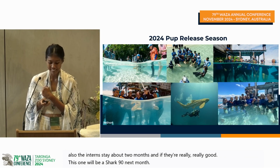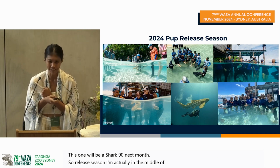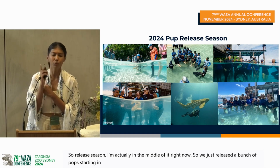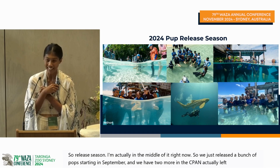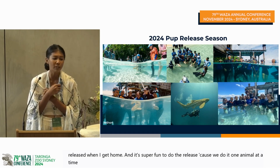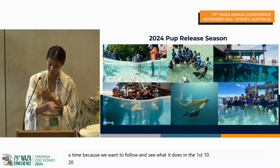Release season, I'm actually in the middle of it right now. We just released a bunch of pups starting in September, and we have 2 more in the sea pen that need to be released when I get home. It's super fun to do the release because we do it one animal at a time, because we want to follow and see what it does in the first 10-20 hours with an acoustic tracker.